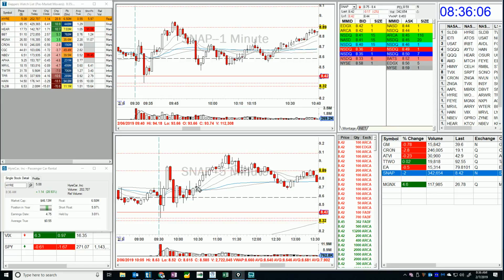Once it starts getting this action above VWAP, a lot of people called this out for a long as well in the chat room. It cracks this high that it couldn't break, right? It was consolidating here, and then it takes off towards the high of the day. It became a beautiful trade, and then it sells off throughout the morning.